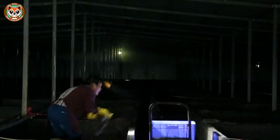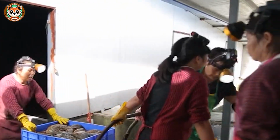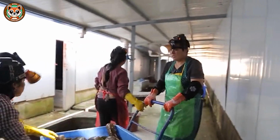When the Chinese giant salamanders reach a standard size, they are harvested for restaurants, herbal markets, or conservation programs. Farmers collect the salamanders in carts and transport them to weighing stations for accurate counting before sending them to market.